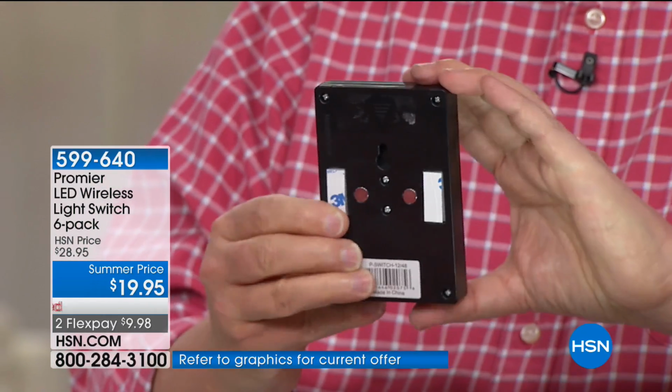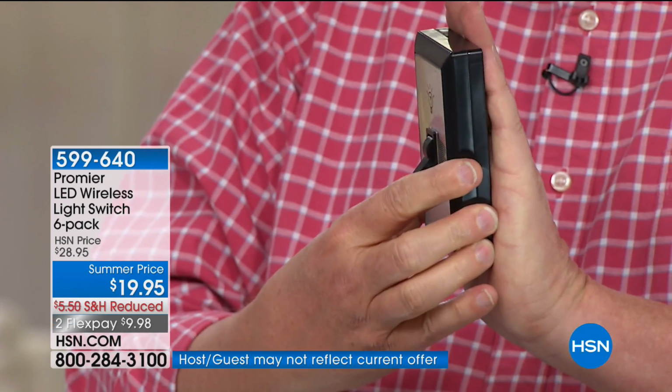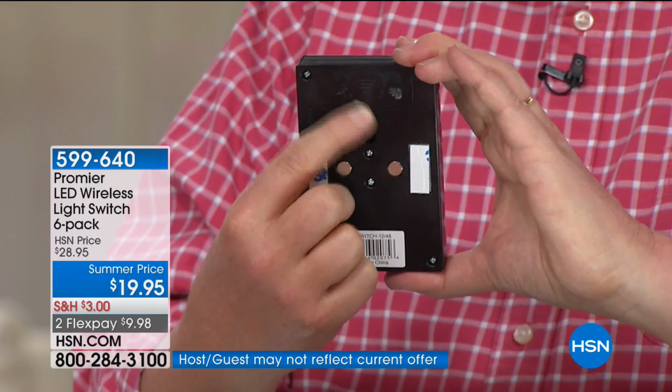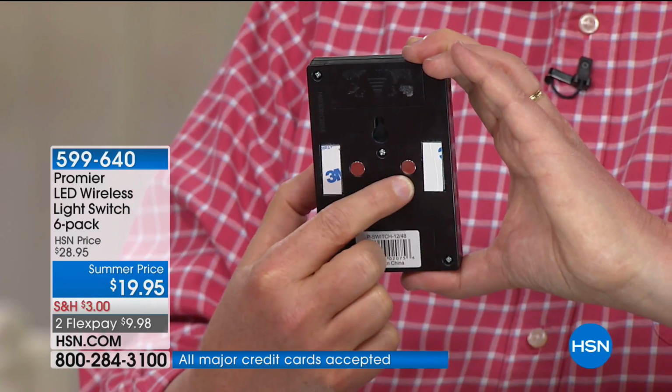And again, if you're just joining us, these are peel and stick on the back. So you can place these on any smooth surface, peel and stick, and you're done. Or if you want to hang it just like a picture hanger, all you do is put a nail in the wall or a screw in the wall. You can hang it there. Plus the magnets. I love that.